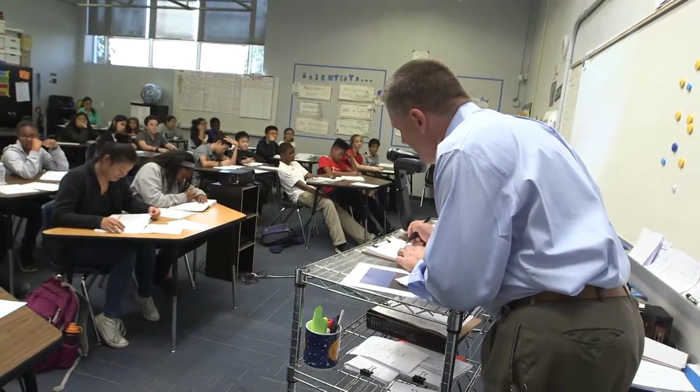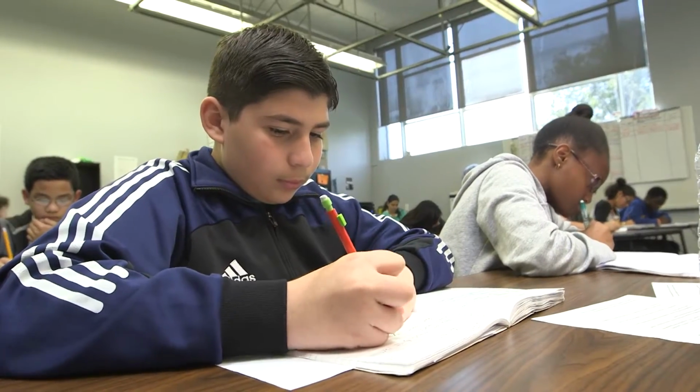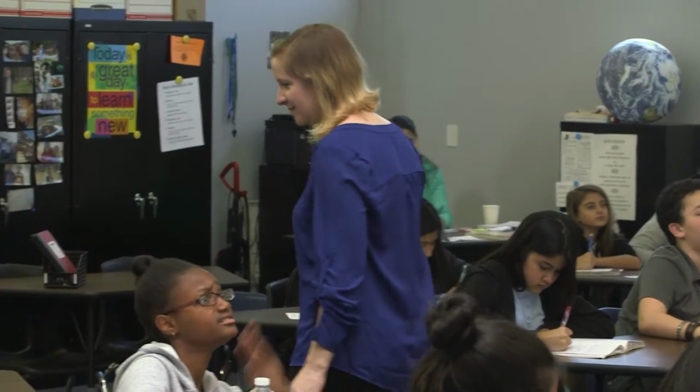Today in class, the kids examined and then tried to describe how we send images through radio waves from one place to another. They have spent 6 weeks exploring mechanical and electromagnetic waves, and now they're pulling all of that information together to explain how waves can support modern communications, such as through a cell phone or through a TV.